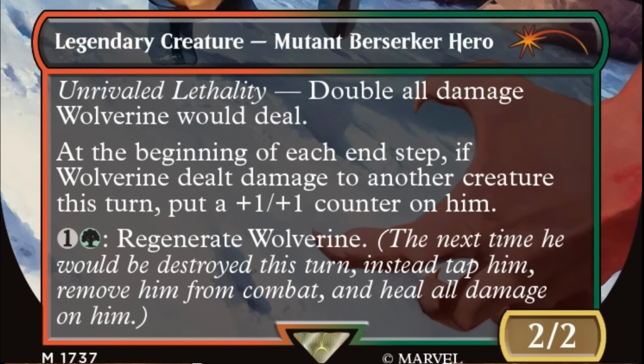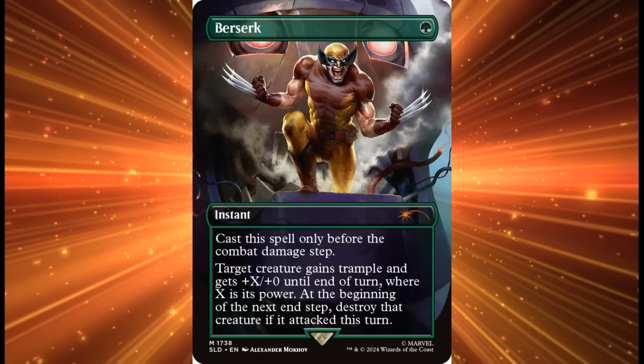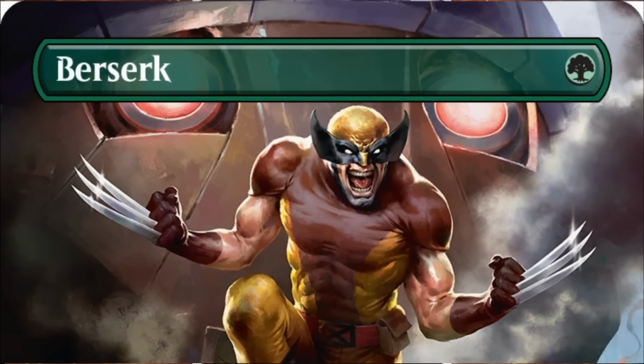Now, this guy may start out really small, but as we know, Wolverine with his Berserker Rage is going to get really big, really quick in a whole bunch of different deck builds that players are going to put together. Marvel is shaping up to be something that players are going to be excited about or hate, depending on which side of the fence they fall with a lot of the Universes Beyond products. Now, the great thing about these secret lairs is the desirability of these cards inside.